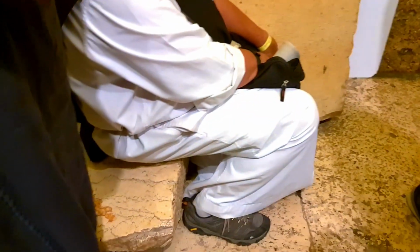So let's head for the quarry up the staircase on the left. Wow.